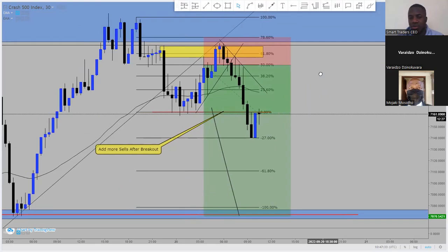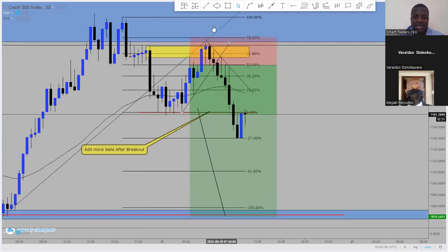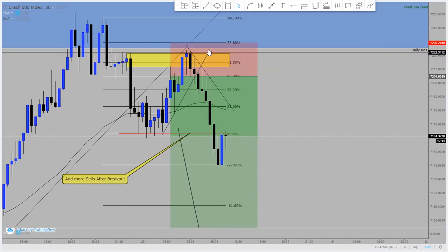That was also a reasonable stop loss. So if ever it was hit, we're never going to have any problem. We're simply going to wait and observe. Is the market still within our zone? If not, we're simply going to take a step back and look at what price was trying to do. So meanwhile, this is the trade.